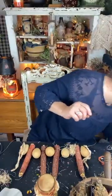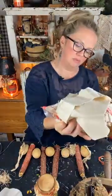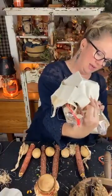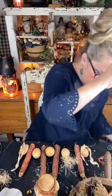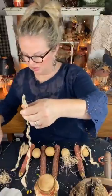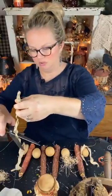Let me grab, let's see. Where did that go? My little ball of twine is kind of out of my reach. I have some more somewhere. We'll just use these little fabric ties and keep them short, and we'll just use that to tie around these little garlands.